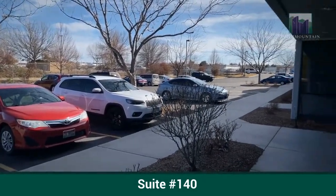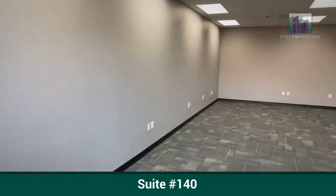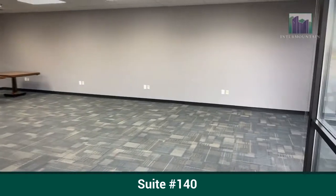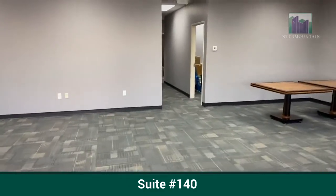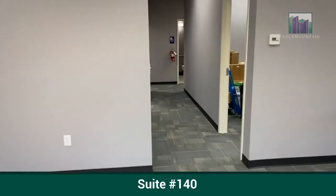On the east side of the building is Suite 140, which is approximately 1,920 feet, consisting of open workstation, desk area, a couple of office conference rooms, and break rooms and bathrooms.